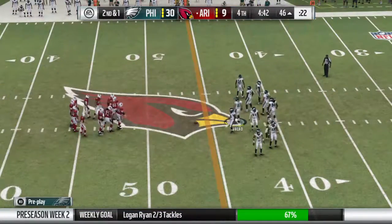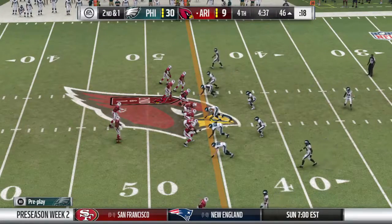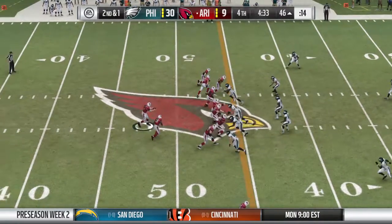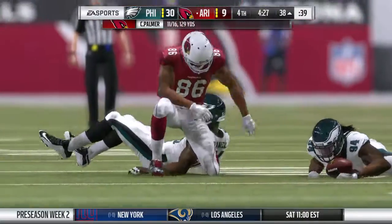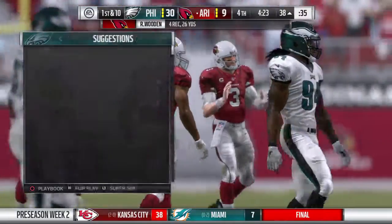Just 1 yard to go here on 2nd down. Tight end right. Here we go. 4 down. To throw again, it's Palmer. Firing quickly here, and that's complete. And the stop here will come at the 38-yard line. 8 yards on the pickup there, and it moves the sticks.